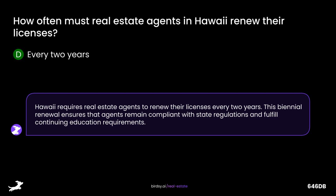Hawaii requires real estate agents to renew their licenses every 2 years. This biennial renewal ensures that agents remain compliant with state regulations and fulfill continuing education requirements.